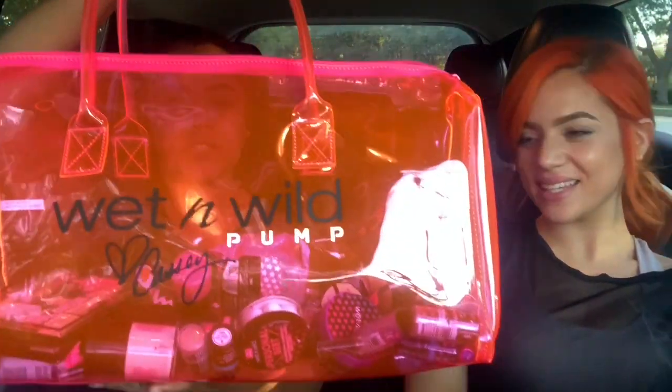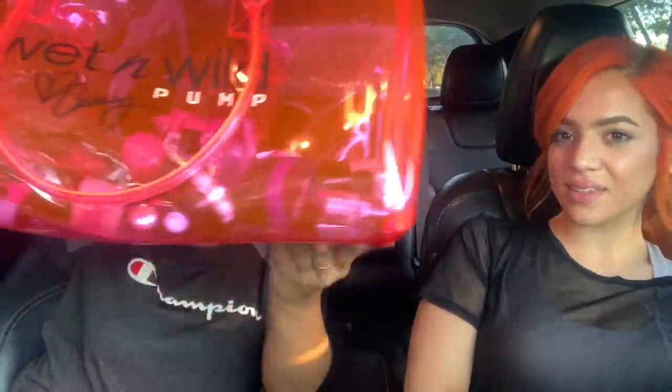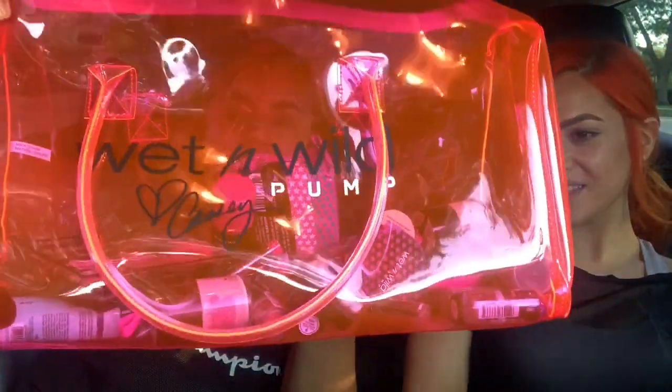Today guys, we are going to be trying out the Wet n Wild Pump Active collection that they came out with. This is the bag. So this is a PR package that was sent out to people who do receive PR. I do not receive PR, so I did purchase this. This is available on their website. So basically the regular price for this is $159.99. I got lucky enough to find it on sale for $59.99, so I had to get my hands on it. It does come with all these products that you see inside.